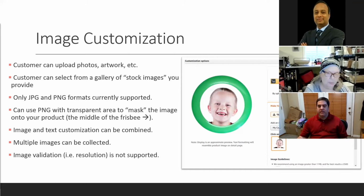There really is no image validation. So there's nothing to stop someone from uploading a 50 by 50 pixel image, which would never print well. So sometimes you have to cancel orders or reach out to customers and get better artwork. That's one of the downsides with images. I would love to be able to say on this Frisbee, it must be a minimum of 1,200 by 1,200 within the printing area, but they don't have that capability yet.